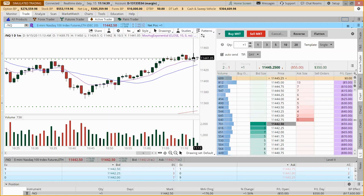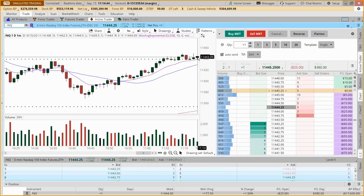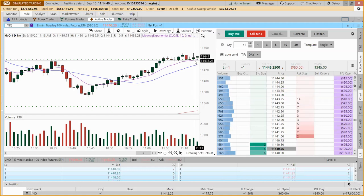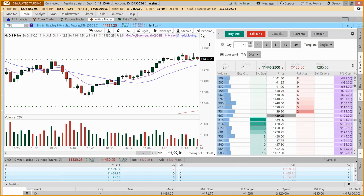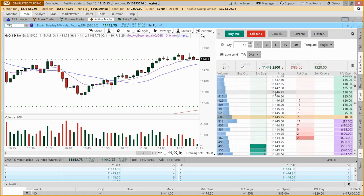So again, now we need to see the price over 50 in order to gain the momentum. What's the momentum now? Still positive. We're still holding support into the 35. You're watching it. And by the way, when you're scalping, flatten is the best option when you want to exit the trade. Boom, you're out. That's the way I do it, at least. It's your choice whether you want to put your stop at 35 or whatever you want to do.